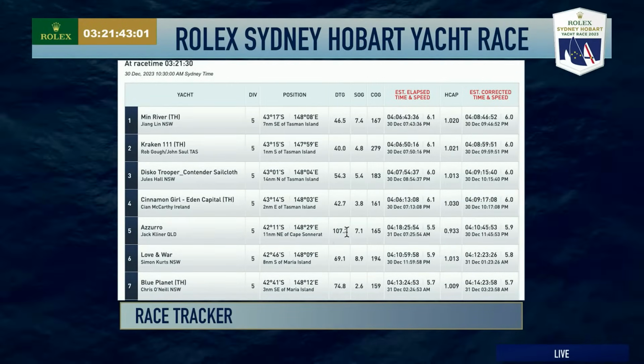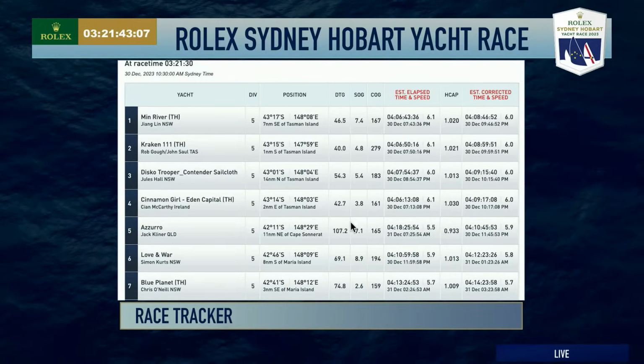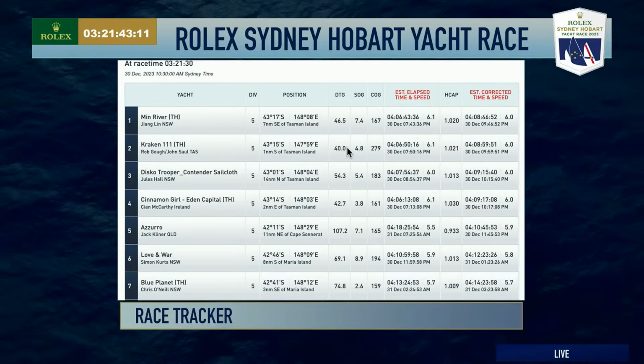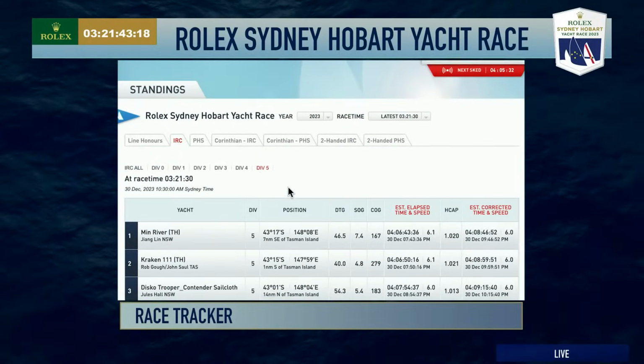Still got 107 miles to go. And in sixth place, Love and War, a 3-time winner. But none of these boats are around Tasman. Kraken's right at Tasman, so she's going to have an advantage getting around Tasman Island. So they're the divisional placings, but this division's still to play out because no boats are finished.